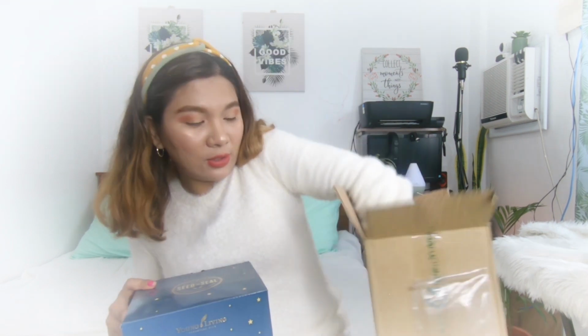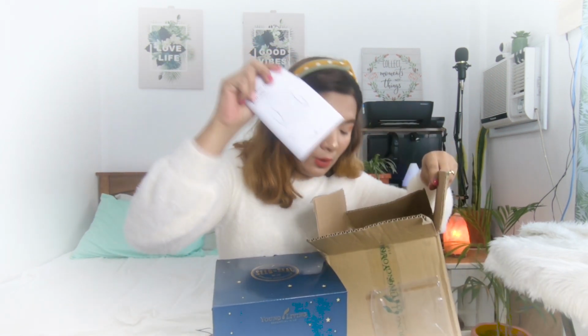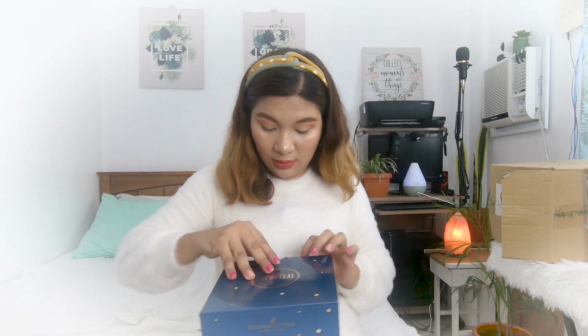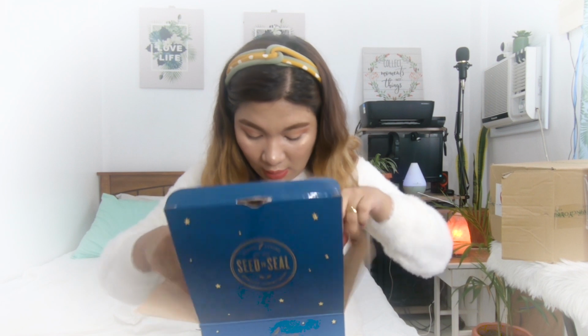So, for now, let's unbox muna kung ano yung mga laman ng aming Premium Starter Kit. So, itong August ko na to, pinadala to, that was 3 weeks ago. So, ito yung box. Then, meron ditong manual ng diffuser. Ito yung resibo niya. Ayan. Let's open this box. So, wala na dito yung mga parang lalagyan niya kasi nga, as mentioned, na-open ko na siya.